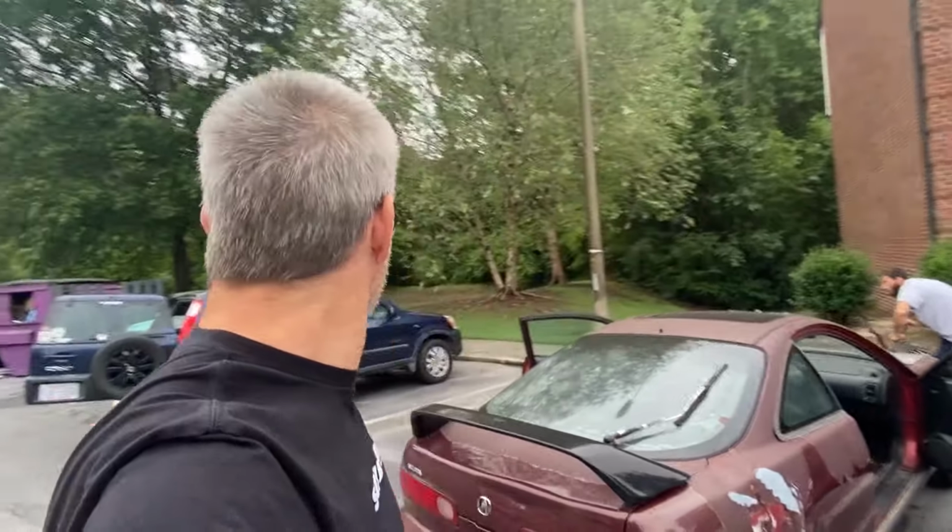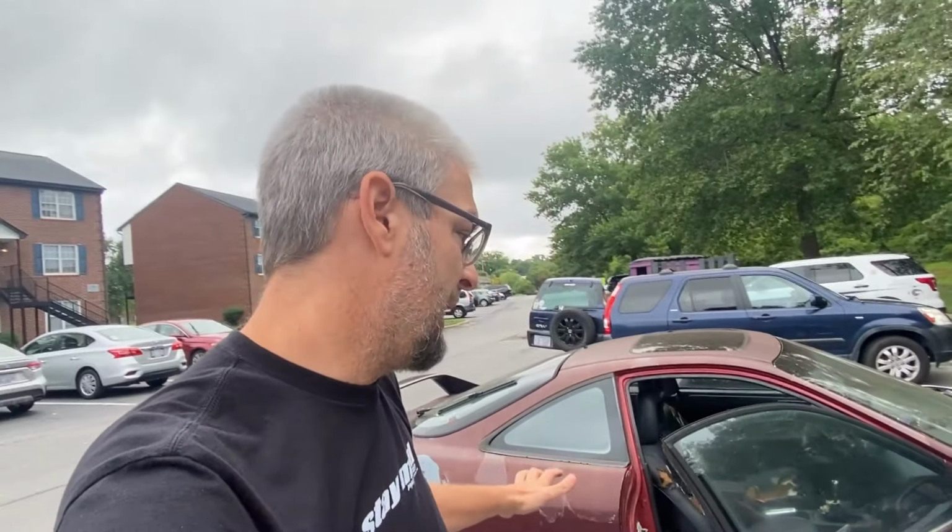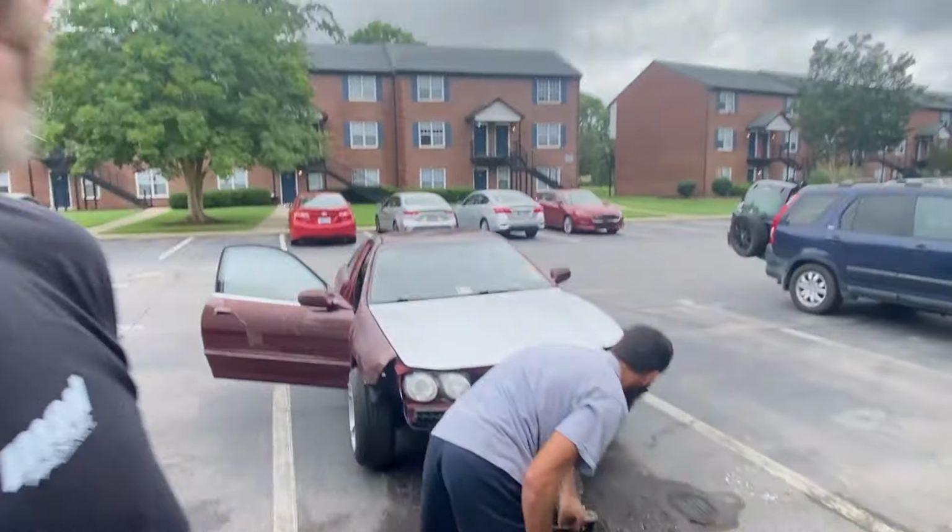Our plan is to hopefully get this thing running, get it over to Nate's house. He lives pretty close to here. We get this thing over there and assess what's going on before we try to get it anywhere else. The car needs love and a lot of it. And we don't know quite what we're gonna do yet, but first off, let's see if we can get this thing running out here today.